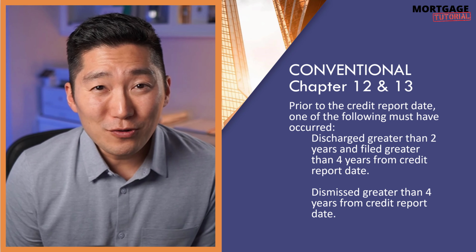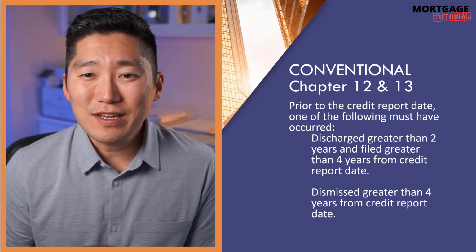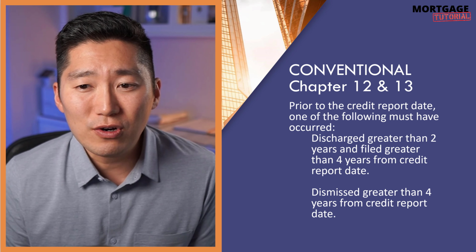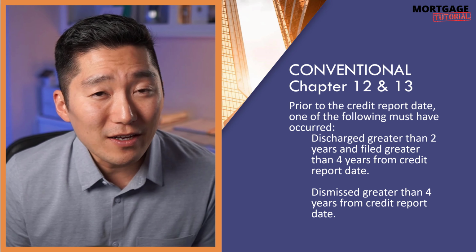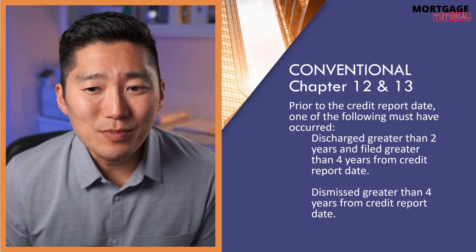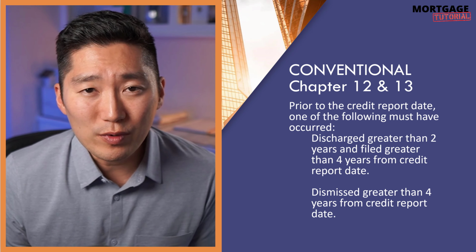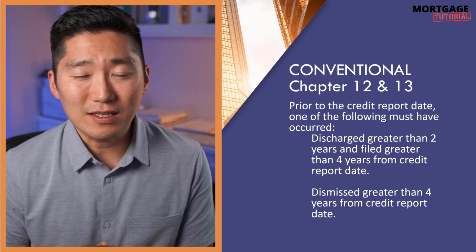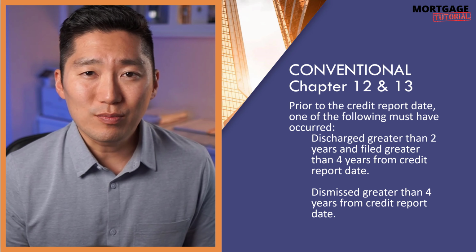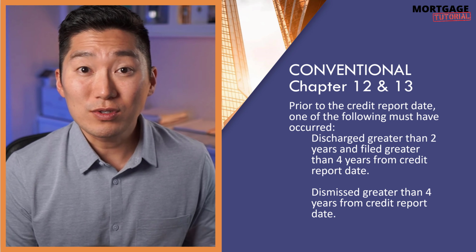So for a conventional loan for Chapter 12 or 13, let's take a look here. Prior to the credit report date, one of the following must have occurred: discharge greater than 2 years and filing greater than 4 years from the credit report date, a common theme, or dismissal greater than 4 years from the credit report date. The credit report date is when you apply for a pre-approval to start purchasing a home or start looking for a home.